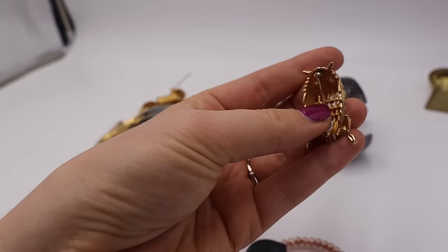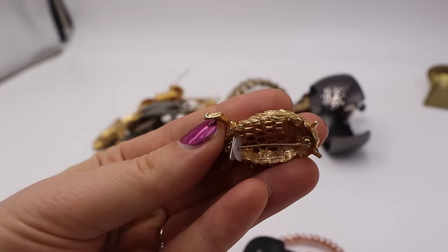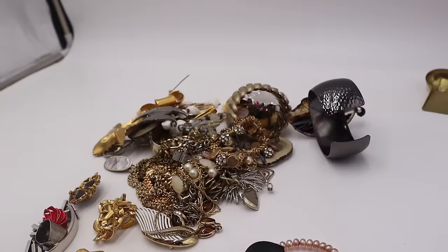Maybe like 67. Oh, yes, he's marked. See it right there on the side. What is he marked? Oh, Napier. Did I see that at the store? So he is marked Napier. So that's awesome. Right there. Yay. Okay. All right. Next.